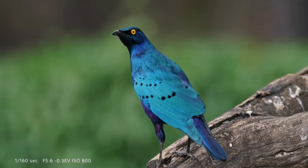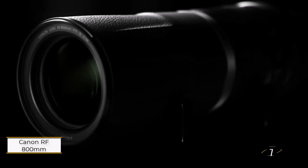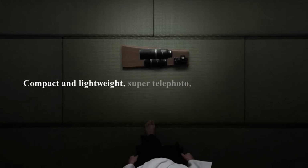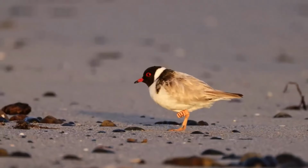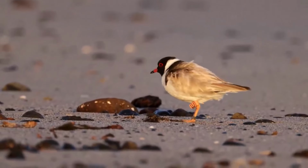Okay, let's get started. Number 1. Canon RF 800mm f11 IS STM. This lens for EOS R series cameras delivers impressive reach in a compact and lightweight design, ideal for handheld shooting.